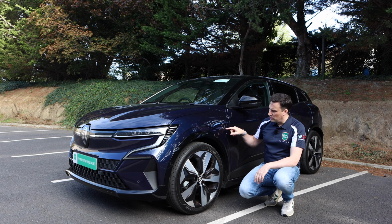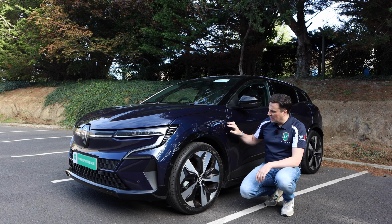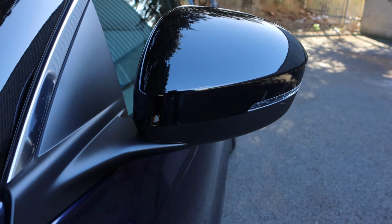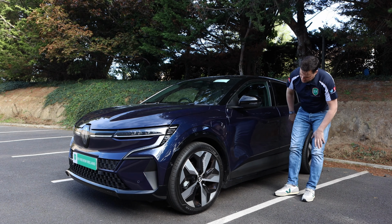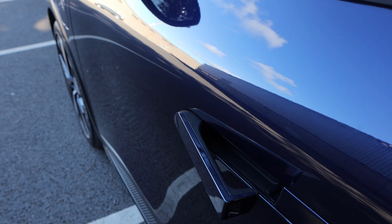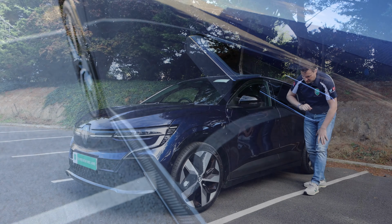Nice use of that Renault icon shape. It's not the actual logo, it's just the outline of the actual shape. Gloss black wheel arches, gloss black retractable wing mirrors with the indicators built in. You've got your body colour, you've got your flush door handles that pop out if I didn't have it locked.